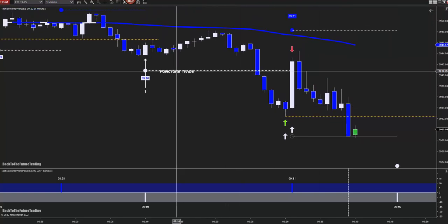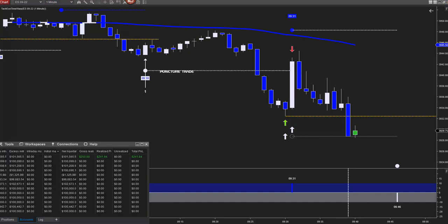We've got a nice little amount here. And so it may continue down towards the full target, but locking in our position between the two trades today, we've got about 5 points. Total about $250 per contract, just using two of the setups here this morning. The puncture trade, which is a pretty amazing setup. And then our pattern 4 signal.